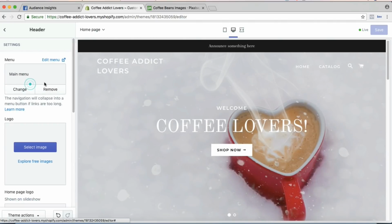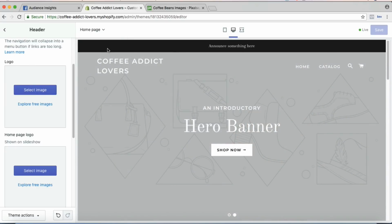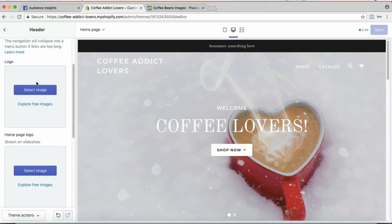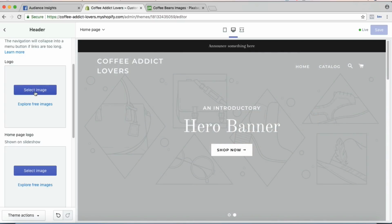We're gonna come back here and click on header. This is where we're gonna upload our logo. And like I mentioned before, you can go ahead and get one done by a designer from Fiverr.com, or you can go to canva.com and create your own. So I've created my own for the purposes of this tutorial, so let me go ahead and upload that.